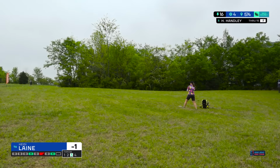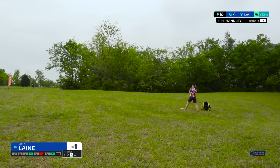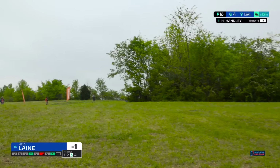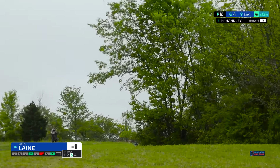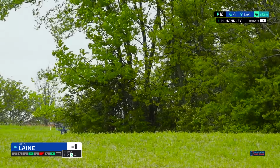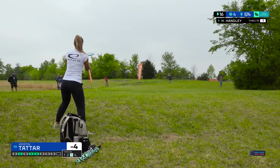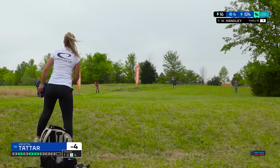Yeah. Cadence trying to wrap the corner to get to the green to take her par, but cut straight through. I think she's in bounds. She was definitely flirting with OB hard. Heidi also flirting with OB and does not get the same luck. Yeah. And she's out in a terrible spot on the early side.